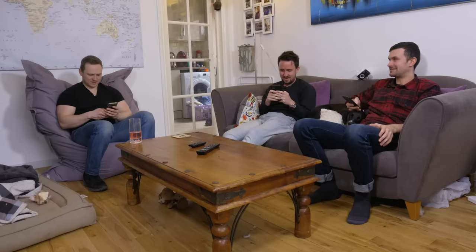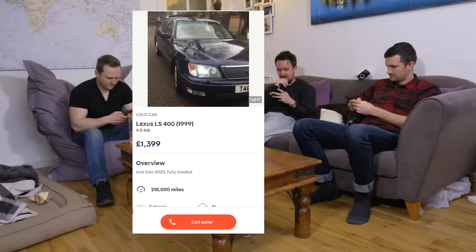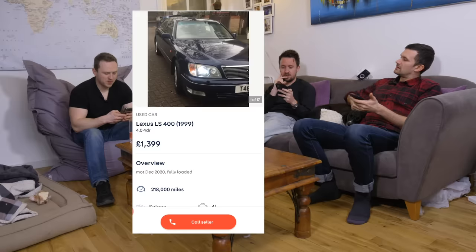Yeah, it's got to be safe, this, hasn't it? You don't want to go 150 mile in something sketchy. This is quite tricky. Have we bitten off more than we can chew? Probably. There's a Lexus 400 Cat D 1400. It's a big old barge, isn't it?